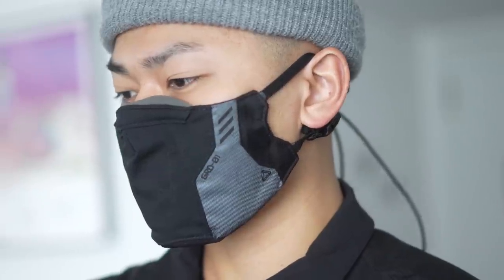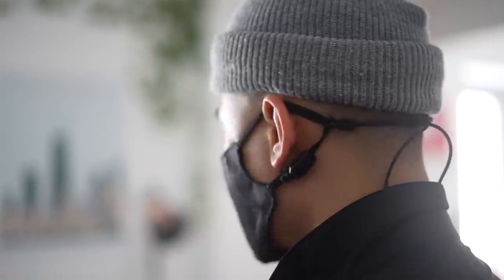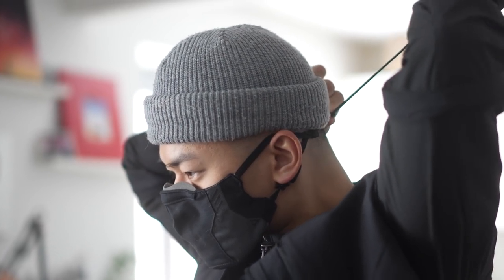But yeah, this is a really cool design, and the best part is the adjustable strap that you pull behind the head so that the strap doesn't pull on your ears. Definitely a lot more comfortable than your average mask.